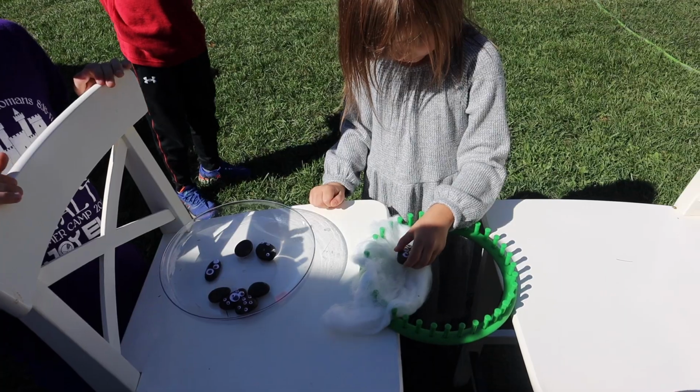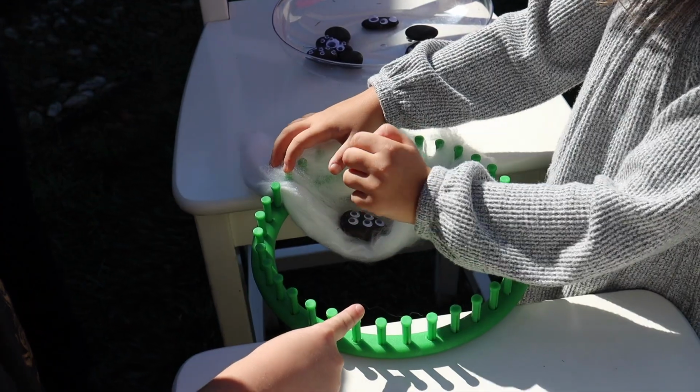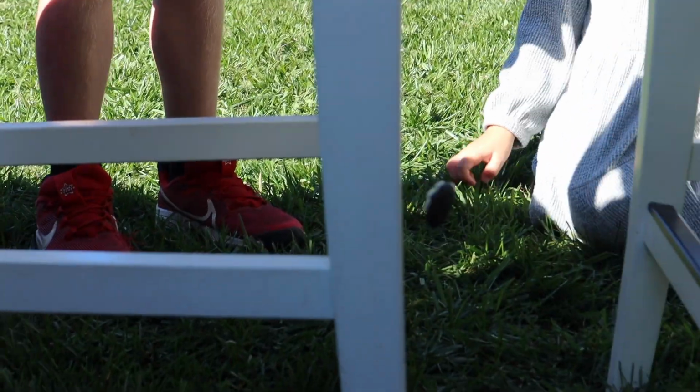No, they were kind of activity points. See how Amelia's putting it on? Mine. Oh, he's this spider down here then. Somebody might have forgot it.